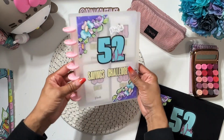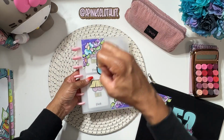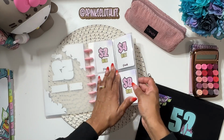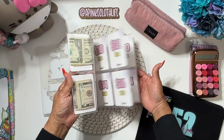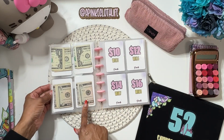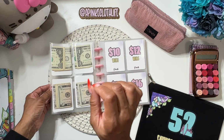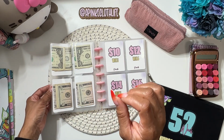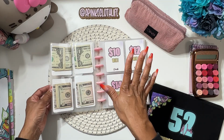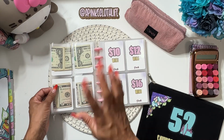All right, so this right here, isn't it super cute? This is my hand-drawn design that I drew on my iPad, and this is the inside. This is how much you will save. I've already started mine. I know I said it's for 2026, but just because it's 2026 and New Year doesn't mean you have to wait. If you have the ability and the extra funds, go ahead and start any 2026 challenge now, only if it's feasible.